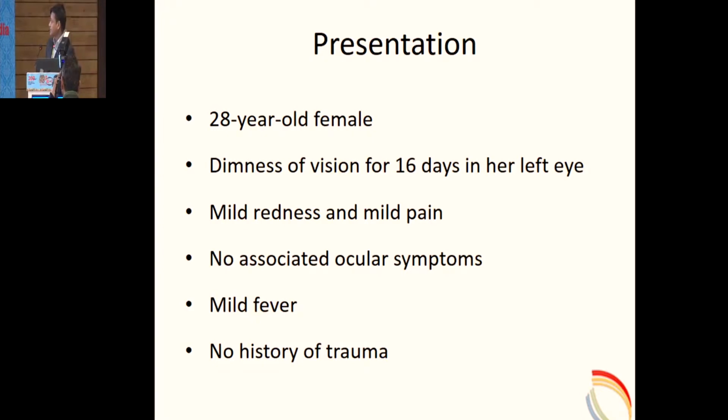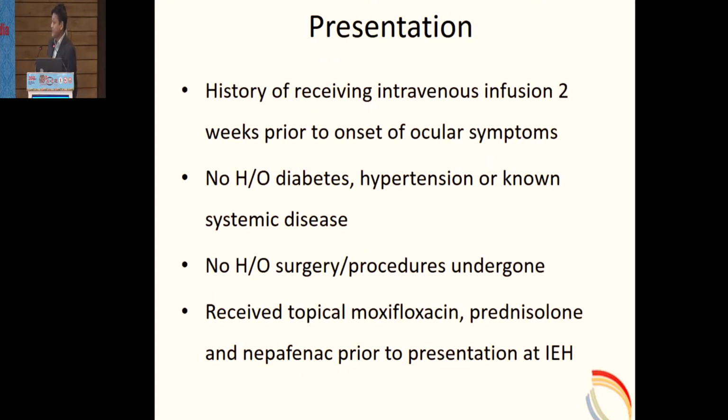So the first patient I'll talk about was a 28-year-old female. She had a dimness of vision for 16 days in her left eye with mild redness and pain, no associated symptoms. She had a mild fever at presentation. There was no history of trauma. She had a history of receiving an intravenous infusion 2 weeks prior to the onset of these ocular symptoms. She had no history of diabetes, hypertension, or any other known systemic disease, and no history of surgery or any procedures undergone.